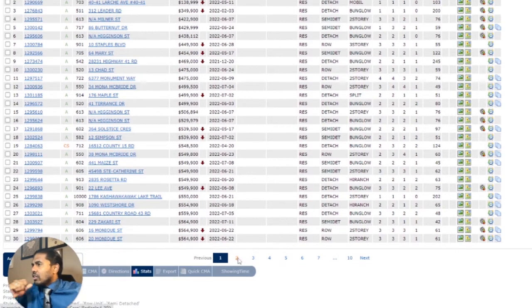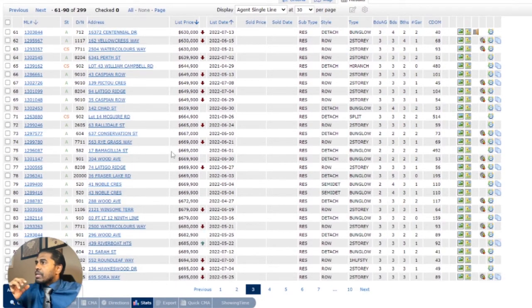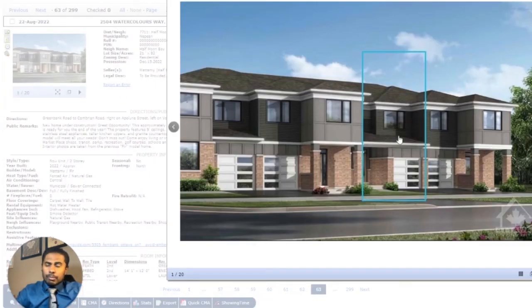I'm just going to take a look at one of them that I was a little bit depressed about, okay? Because it's a property that I was going hard for to try to help certain clients, and I haven't been able to close it yet, but I just found out it's conditionally sold. So it's this one right here, 2504 Watercolors Way. Let me just give you an idea about this property, okay?